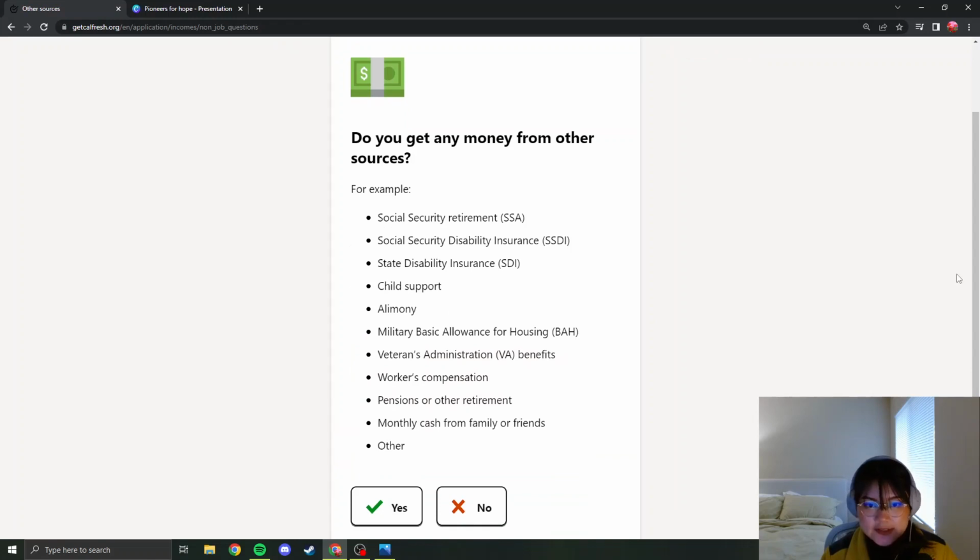And then this page lists other examples of income. This includes Social Security, disability insurance, child support, alimony, military basic allowance for housing, VA benefits, workers' compensation, pensions, and monthly cash from friends or family. This would be money that you receive regularly. So let's say you receive an allowance every first of the month from your parents. That would count as income. But if you just received, let's say, money for your birthday or money for Lunar New Year, that wouldn't count as income since it was a one-time payment.